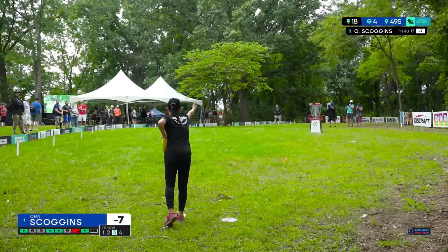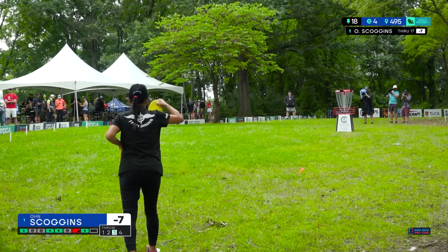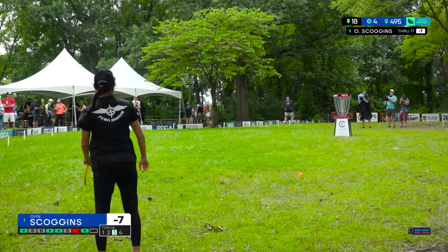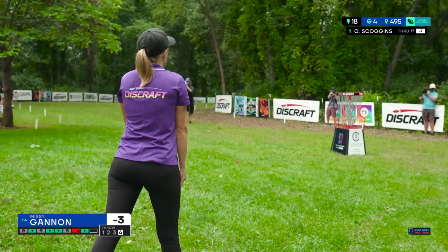Owen with a long look for birdie. There weren't many of these looks today. Gosh, to go 8 down. Ooh. Good run. Only 5 people got to circle 2 in regulation. Only 3 to circle 1.